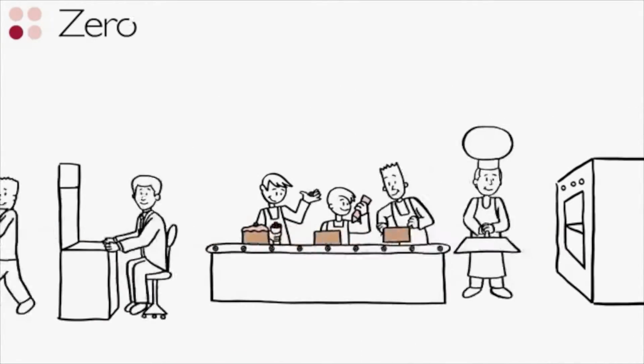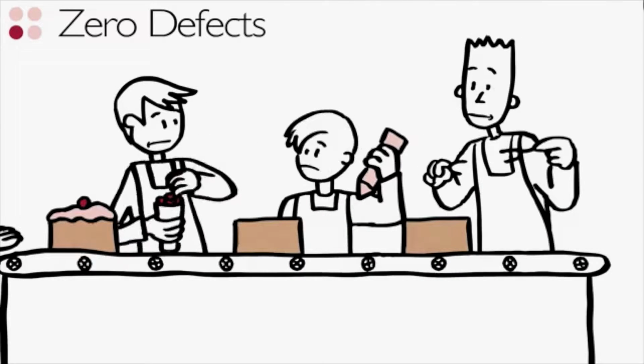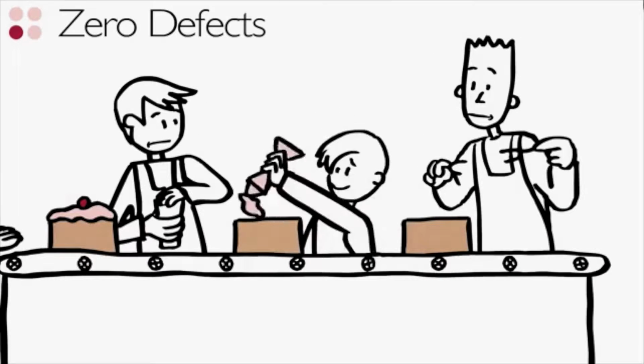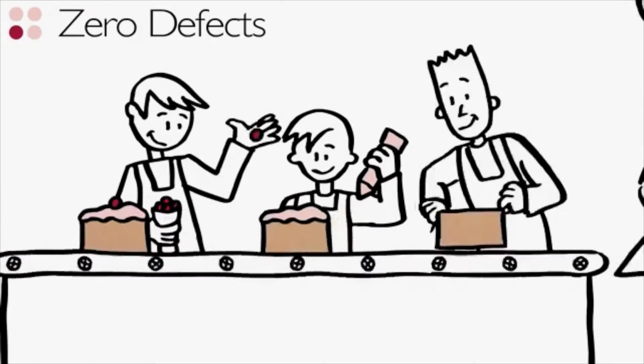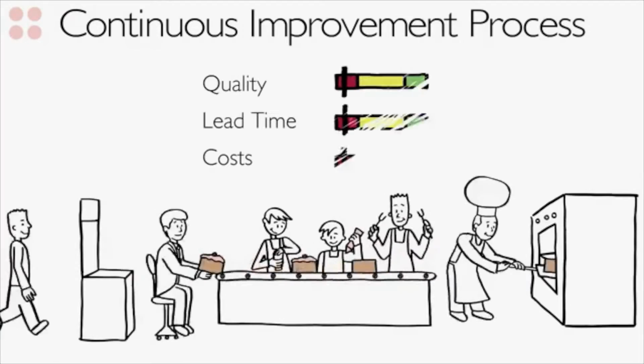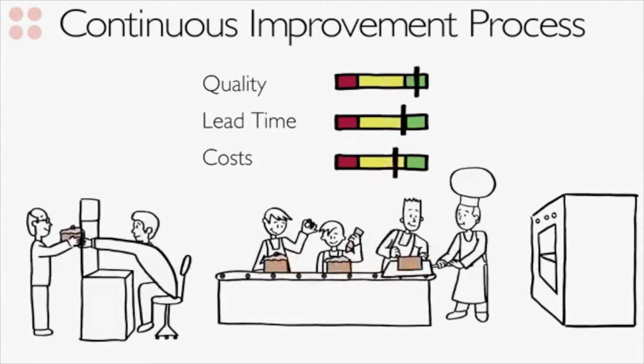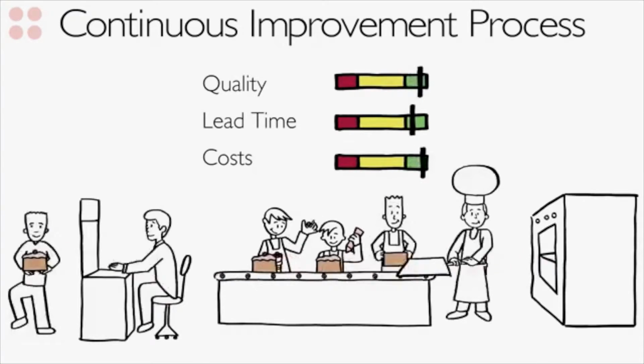And the fourth is zero defects. Mistakes happen, but a lean company doesn't pass on defects. Mistakes from previous steps must be fixed before going on. Combined with a robust continuous improvement process, the 4 principles of lean management will help your company stay ahead of the competition in a constantly changing marketplace.